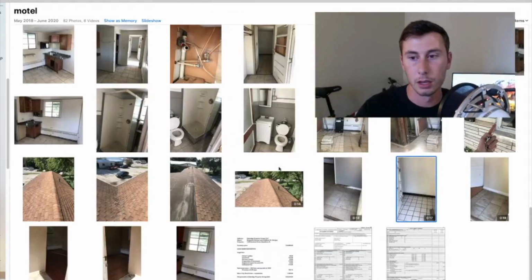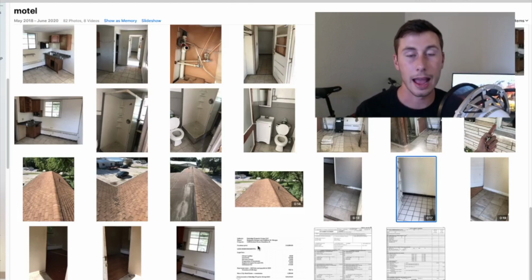So I actually sold this property. I thought I was going to hang on to it, but decided to sell it. I sold it to the neighbor, who was a dentist, and he wanted it just to be able to control the property and make sure there weren't any crazy people living next door to him.